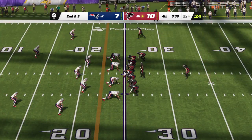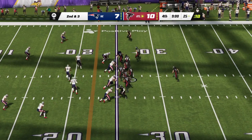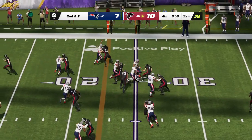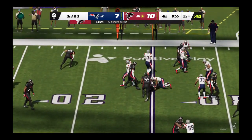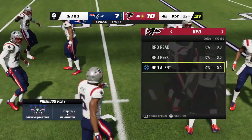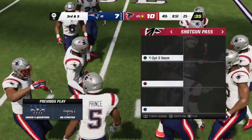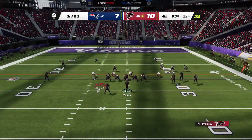A good run, got 7 on first. Here's 2nd and 3. And they'll keep leaning on the running game. Back to the ground. Trying to bounce it outside, but he's only able to get it back to the line of scrimmage. Now, obviously, that's some good work there defensively, being able to stop them and bringing up a key 3rd down.